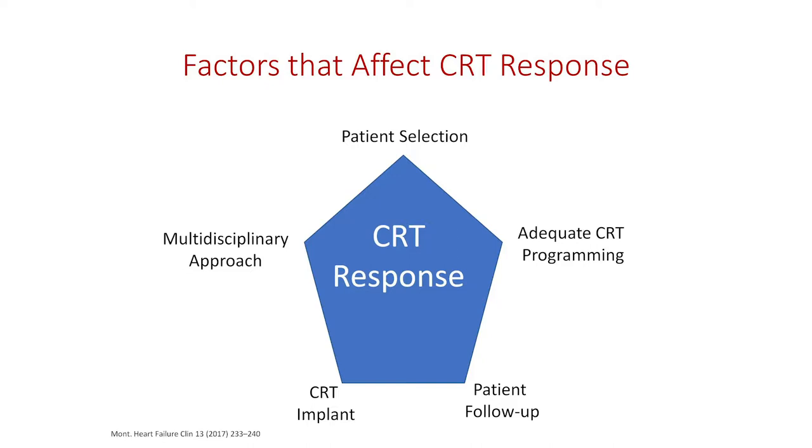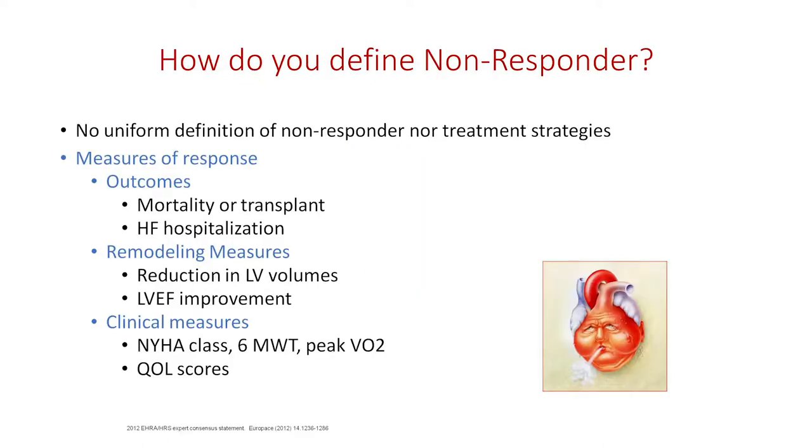Adequate CRT programming, patient follow-up, and CRT implant are important, and a multidisciplinary approach that involves both EP and heart failure. We can't be in our own silos, and I'm going to talk a little bit about that as well. So how do you define non-responder? There's not a uniform definition of non-responder, nor specific treatment strategy.